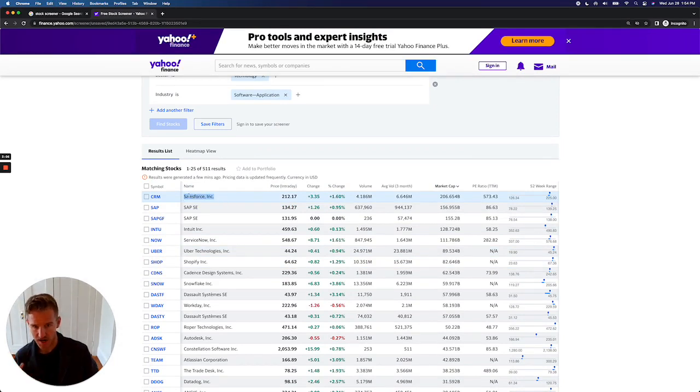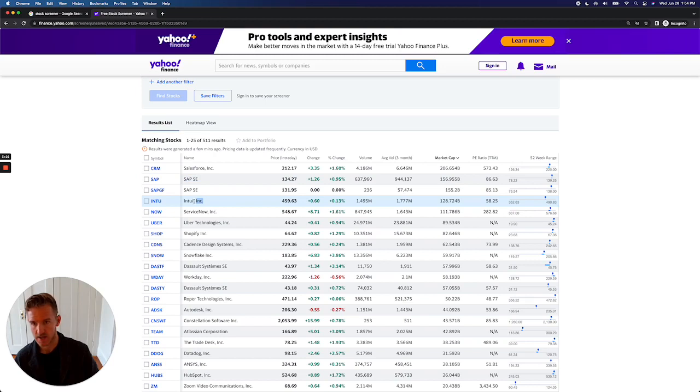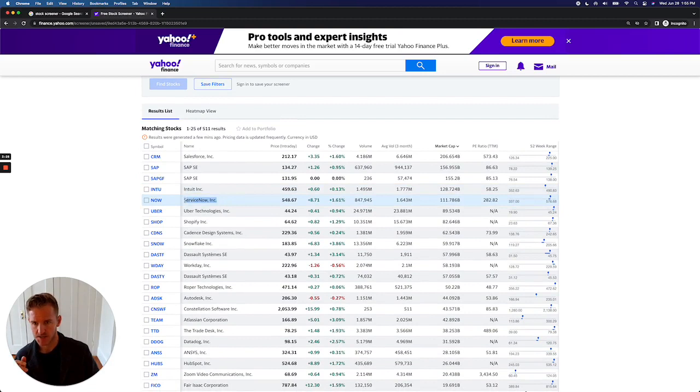So Salesforce, obviously, like the original tech sales company. SAP, I think, is even older than Salesforce. If I'm not mistaken, they sell mainly ERP software. Maybe they sell new services now. It's been a while since they started selling ERP software. Intuit, I'm pretty sure this is the company that does TurboTax and maybe Mint as well. ServiceNow, Uber, Shopify. I don't know about Cadence Design. Snowflake, I do know about. So of these top 7 or 8 companies, I know for sure Salesforce, SAP, Intuit, ServiceNow, Uber, Shopify, and Snowflake all definitely have tech sales positions.